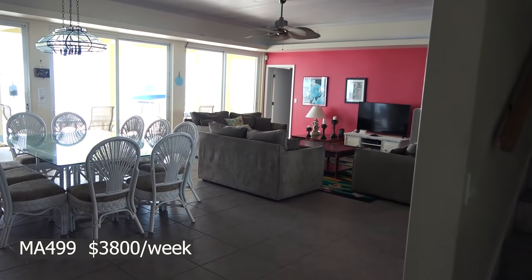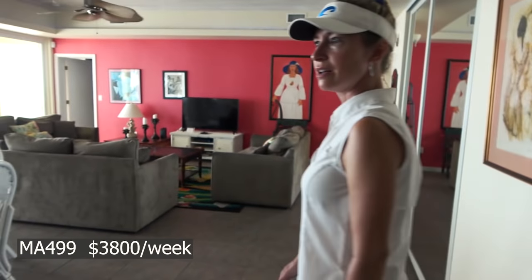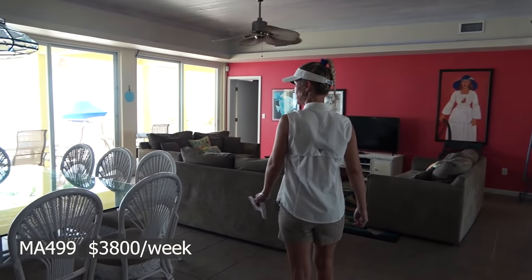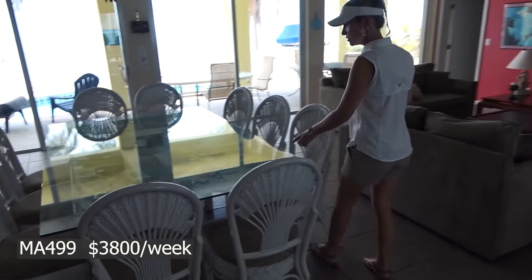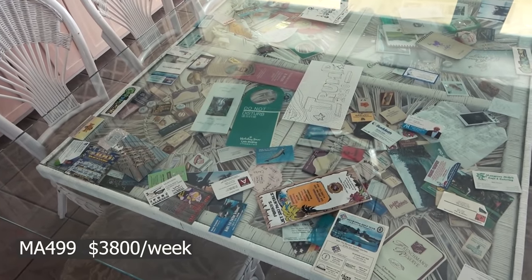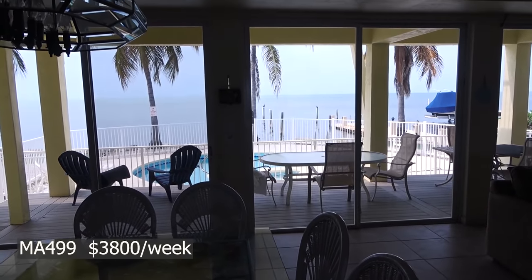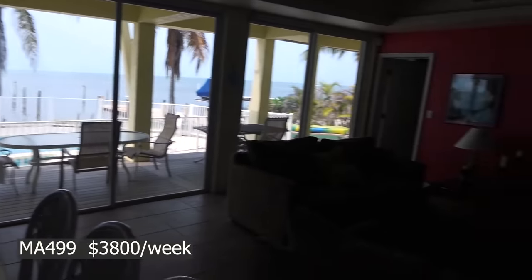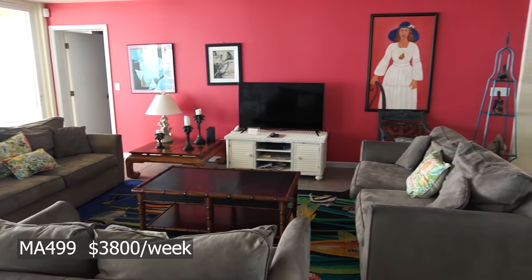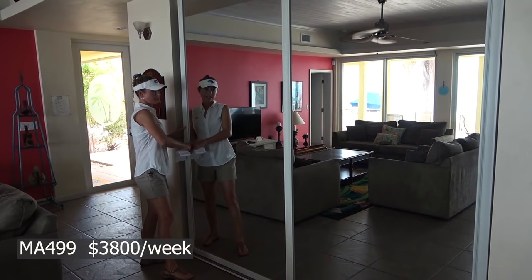Very cool. Oh, it has a whole downstairs living area. Wow, the kitchen, dining room. Oh, cool table. They put all their little cards and souvenir things in there. Yeah, that's neat. That's a really big mirror closet. Oh, storage. Okay. Just checking. Didn't know. Let's go see. Oh, that's a pretty look.